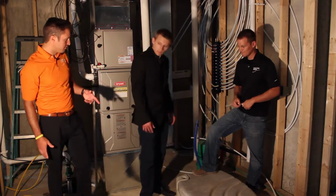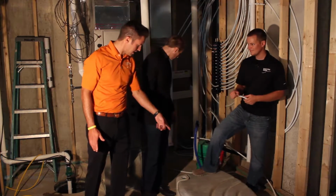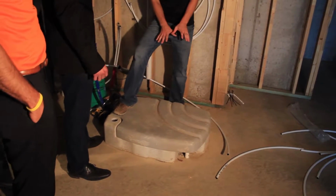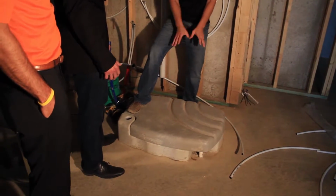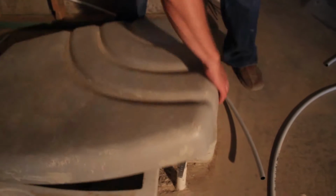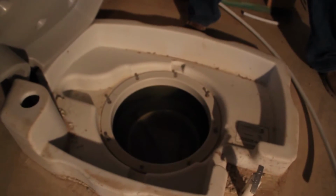And Luke, a lot of our viewers may be familiar with the sump pit that's behind you, but not necessarily the pit that you're standing on. Could you explain what that is for us? Yeah, so Lonnie and Tony are going to talk about it a little in the next section, but I want to show you what it looks like installed. This is actually an indoor grinder pit. Anytime you have plumbing in the basement, you need to have a grinder pit anyway.